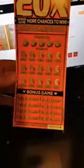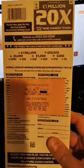They are the 1 million scratch cards we have got. We've got 60 of these here. I'm going to scratch them live tomorrow night at 7 o'clock. These are the prizes that we can win. Wouldn't that be nice? 50 grand, 5 grand, 1,000 pounds.